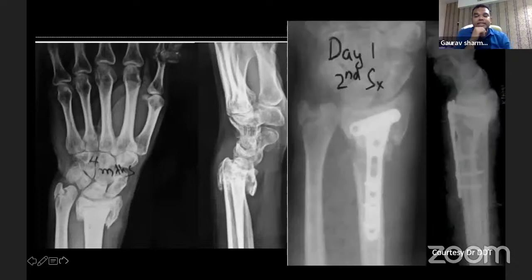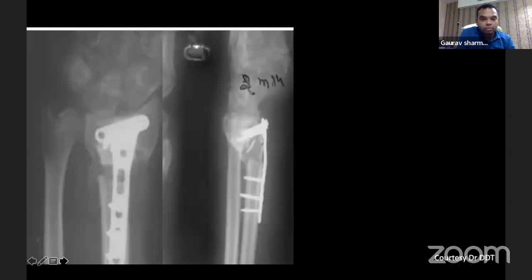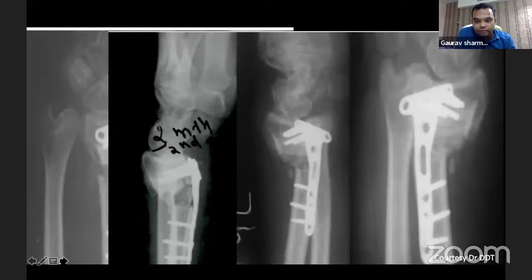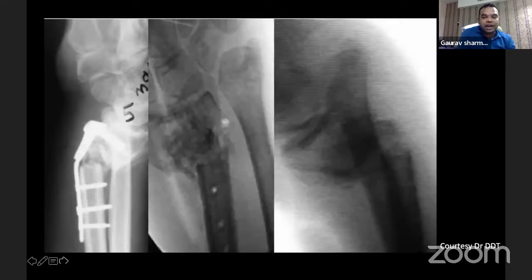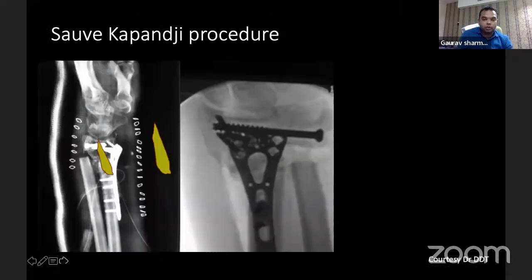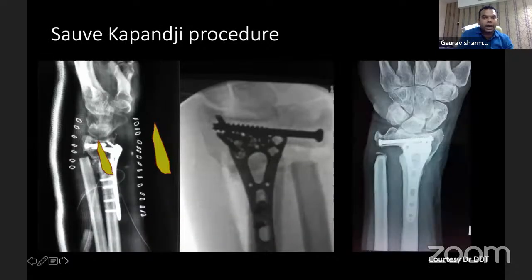Again, this was the second surgery which was done by a very well-renowned surgeon. And this particular fixed angle plate was used along with iliac crest graft to treat the malunion. Unfortunately, this is the 2 month post-op after the second surgery. Eventually it failed, and there was an implant failure at 5 months. So in such kind of cases, maybe a salvage procedure like the Kapanji procedure is the way to go. The whole idea of sharing this particular case was that K-wire, although effective, should be done adequately and correctly.